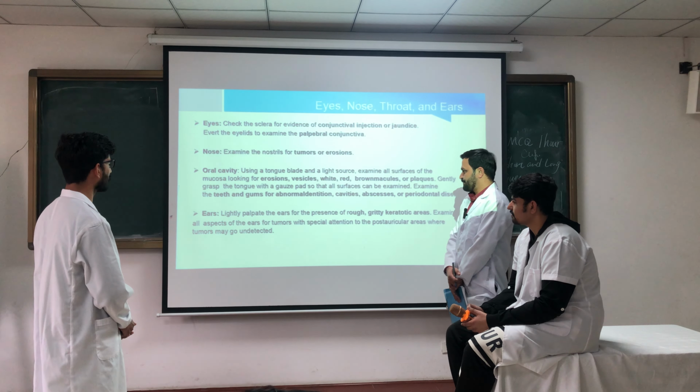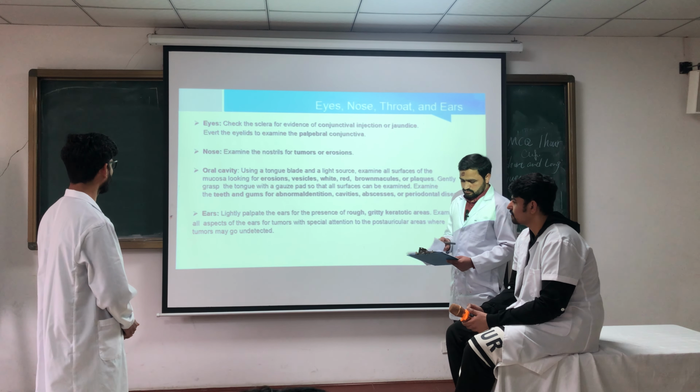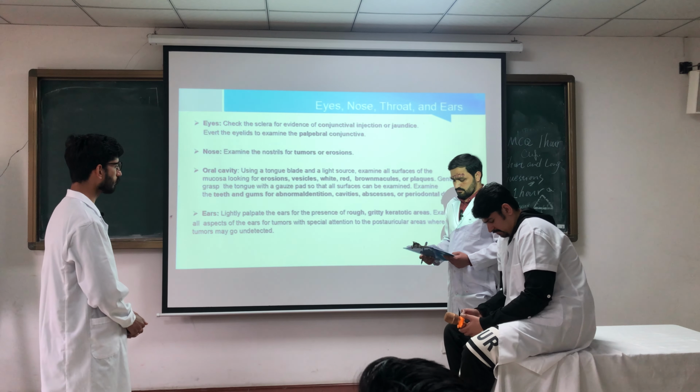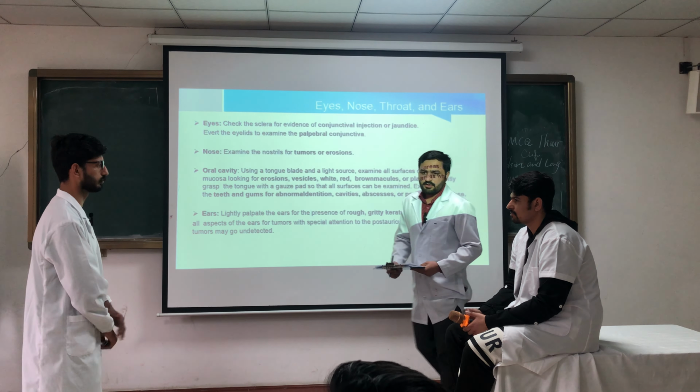Ears. Lightly palpate the ear for the presence of rough, gritty, keratotic areas. Examine all aspects of the ear for tumor, with special attention to the post-auricular area where a tumor may go undetected.